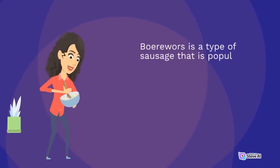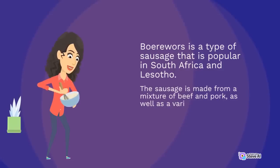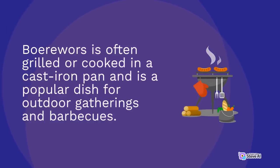Boerewors is a type of sausage that is popular in South Africa and Lesotho. The sausage is made from a mixture of beef and pork, as well as a variety of spices such as coriander, nutmeg, and cloves. Boerewors is often grilled or cooked in a cast iron pan and is a popular dish for outdoor gatherings and barbecues.